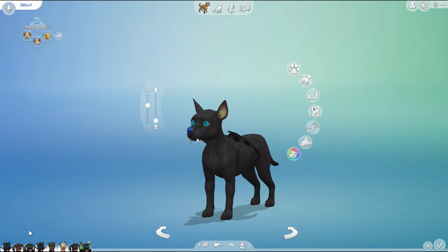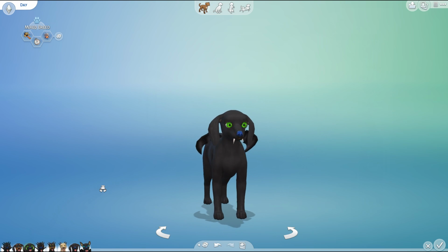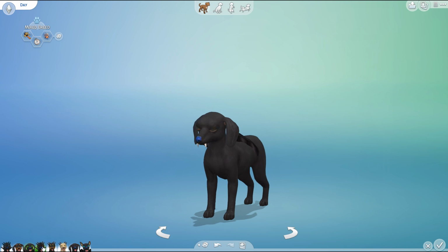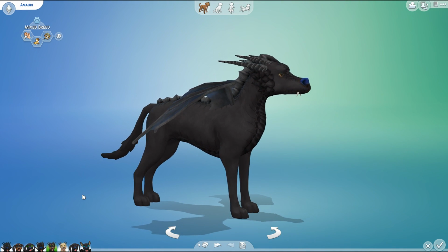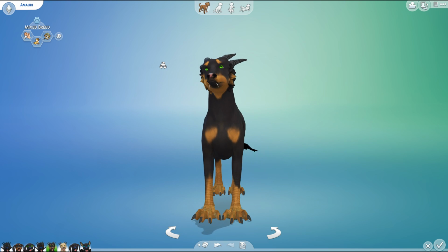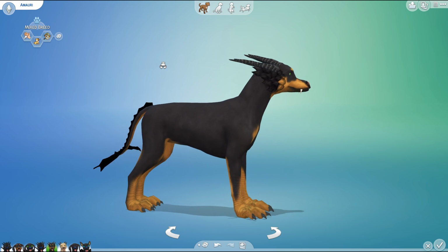Okay, this was fun. Alright, you guys, I'd say this was definitely a successful mix. We definitely need to add in dachshunds and more dragons in the future, because the results are just kind of unexpected across the board. Look at those paws! That's a digger dog, all right.